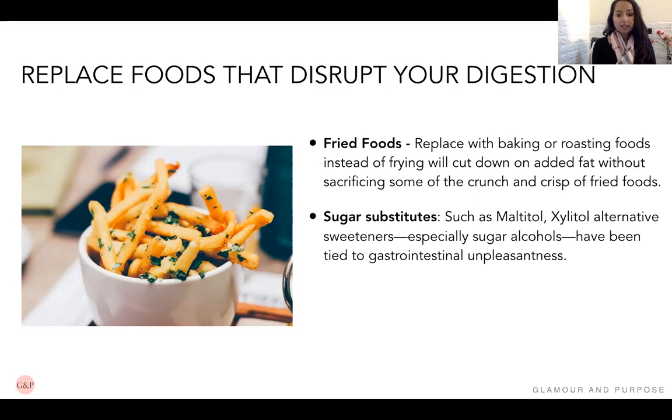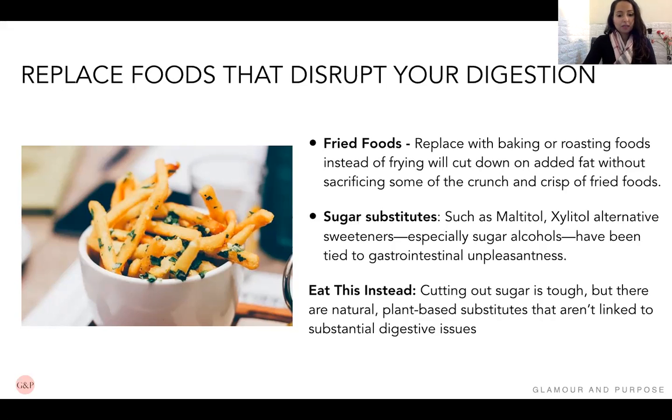And then sugar substitutes such as maltitol, xylitol. You get them in that sugar-free chewing gum. Anybody? I used to eat a lot of that, and I stopped eating it, and my digestion, like my stomach, is thankful for that. So all of these artificial sugars actually cause a lot of gastrointestinal unpleasantness.